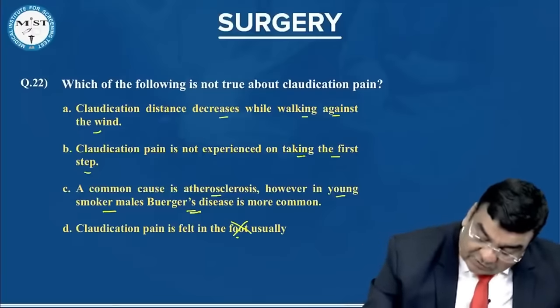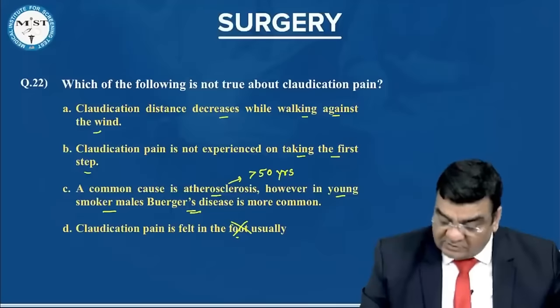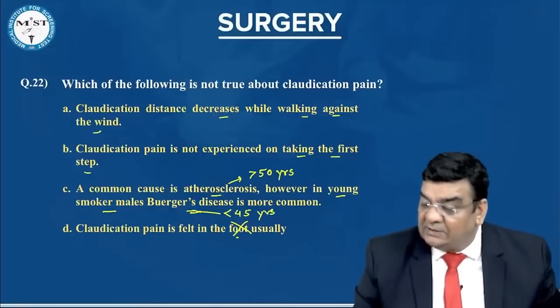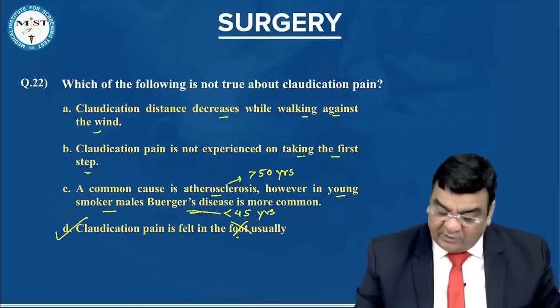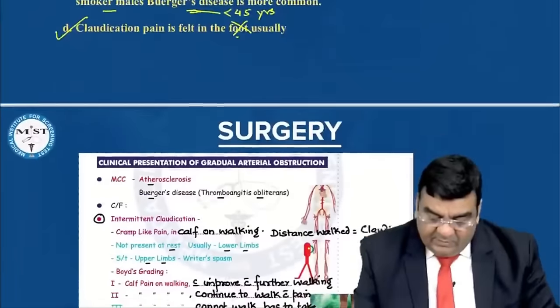Acha beta, atherosclerosis ka dhyan rakhna. Agar question mein age di hui hai after 50 years, to atherosclerosis ki taraf ja raha hoga. Aur agar age di hui hai less than 45 years, to Buerger's disease ki taraf ja raha hoga. Theek hai? Please remember this. Okay. Right, so not true about claudication is this. Claudication pain is felt in the foot, not in the calf. Right.